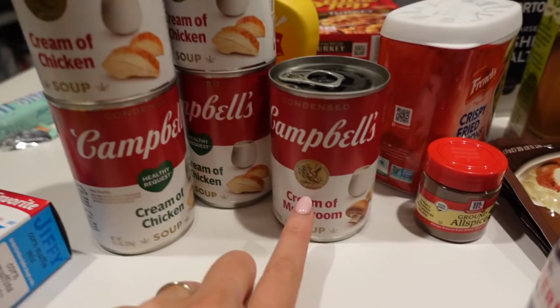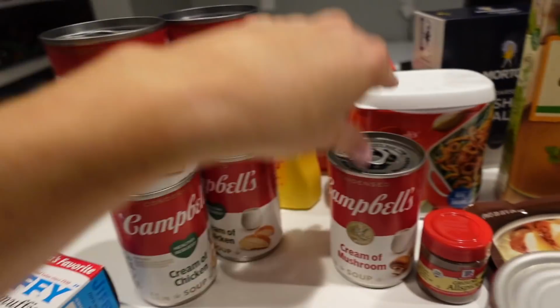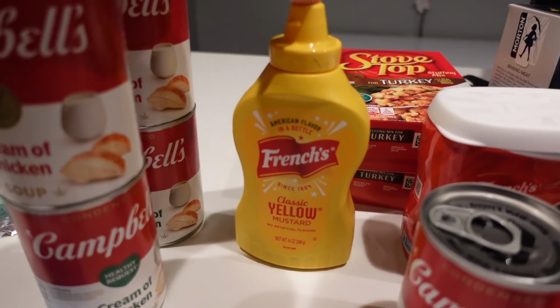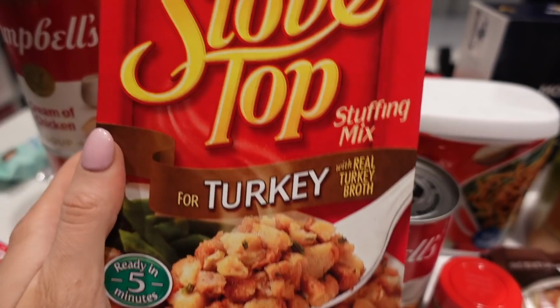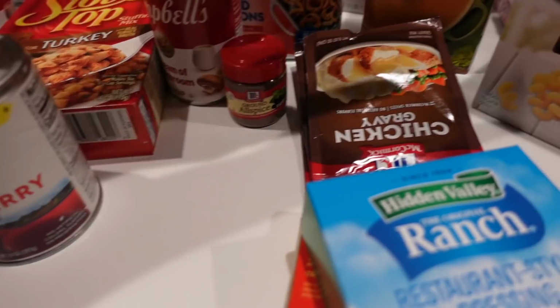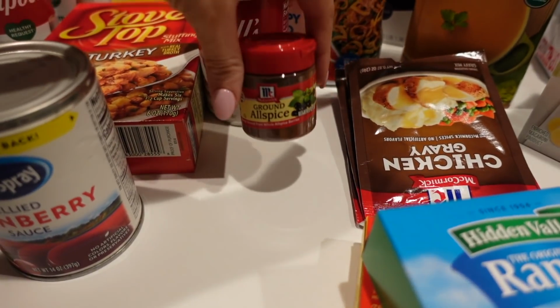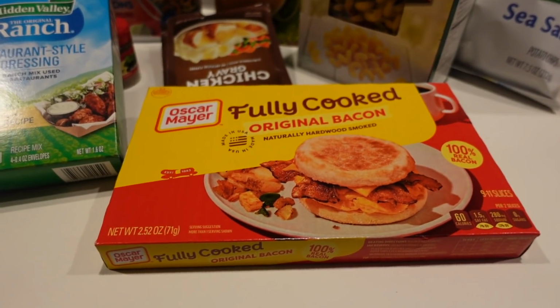And then I got cream of mushroom and of course crispy fried onions for green bean casserole. I got some cream of chicken, mustard. I needed more, and I'm making deviled eggs. And then we got stuffing, which I don't normally make either, but my friend really likes it, so we're going to make that for them. Some kosher salt, chicken and gravy packets, some allspice for the cranberry sauce. I think that's what I got that for. And then ranch packets and bacon for the dip that I'm making.